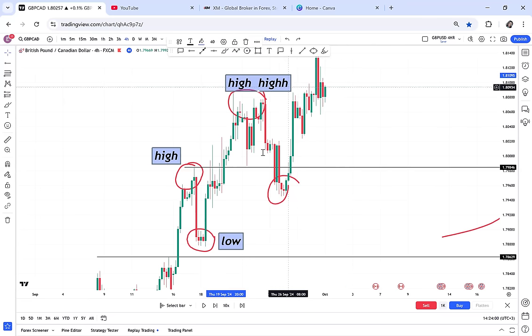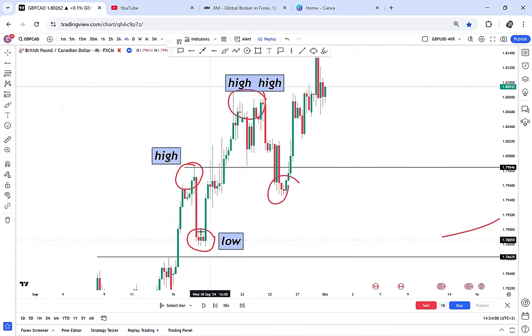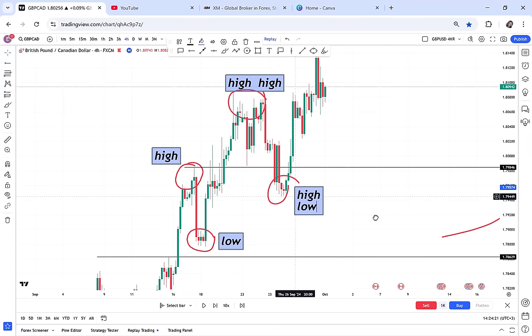High, high. But it's not happening. High, high, and high, low. So between these supports, that's the first support. This is higher than this, but still it's a low. This support is high, but it's a low because it's a high low for sellers, like that.